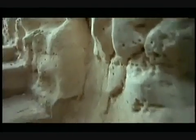This is a cave just outside of Jerusalem, which is probably very similar to the type of cave where Jesus himself was buried. It would be closed with a large rock, a boulder most probably, and that's how the Christian Bible actually describes the burial of Jesus.